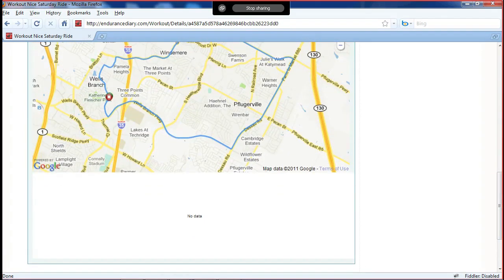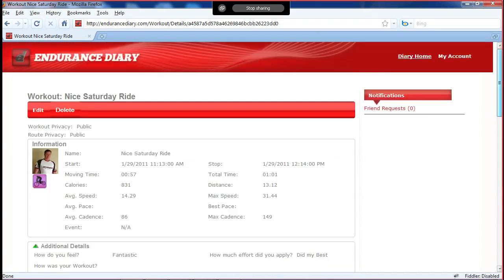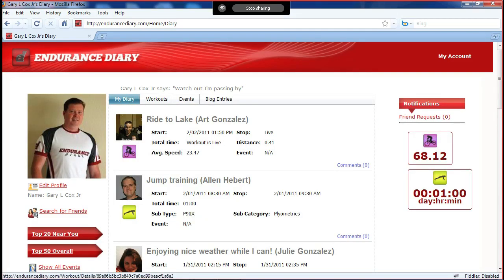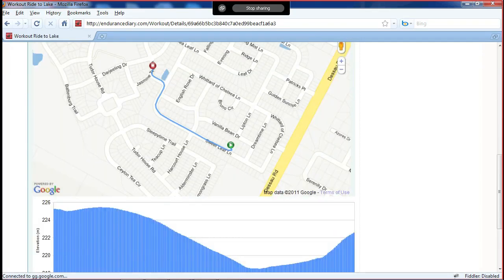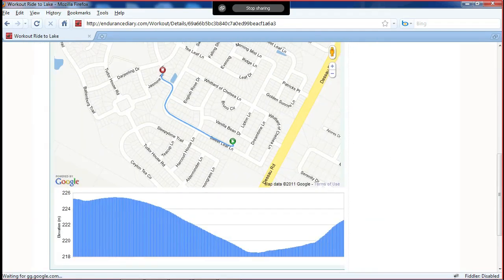You can see here, this says no data. This is actually coming from the Google Maps. Let me pull up a ride, and you can see what this will do. I think Art has something. Yeah, here we go. So I got to zoom it down a little bit.